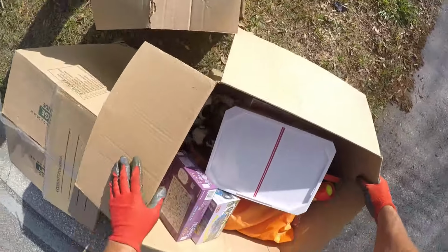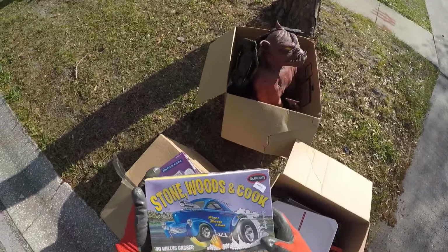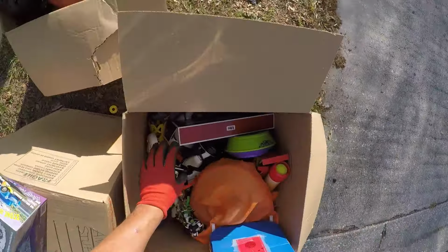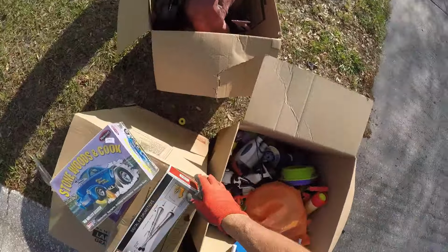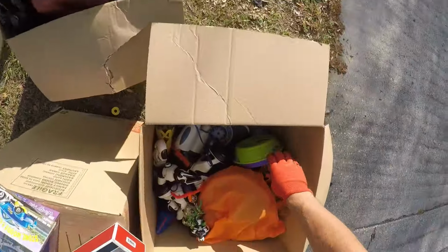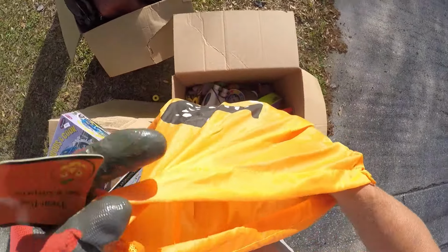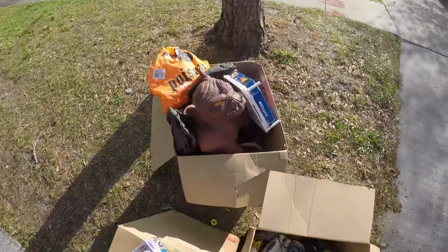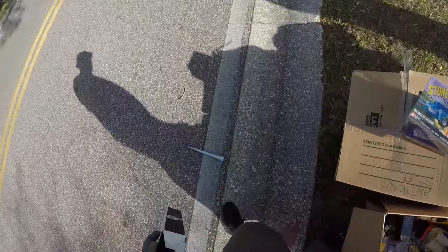All right, what we got in here, Anthony? One kid puzzle. This is new. This is a model, maybe. Oh my gosh, Anthony. Those digital drumsticks. Holy, this is a little baby air hockey thing. What is that? Oh, I don't want that though. I can't even deduce what it is.